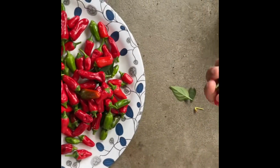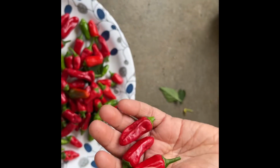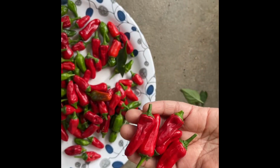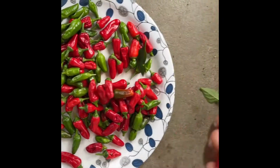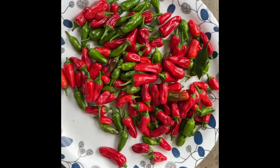My son got a few that he has harvested, and these are the biggest of them all, there we go, including this one and this one. And these are extremely hot. Look at the size difference. Okay, let's put it back. Alright, thank you.